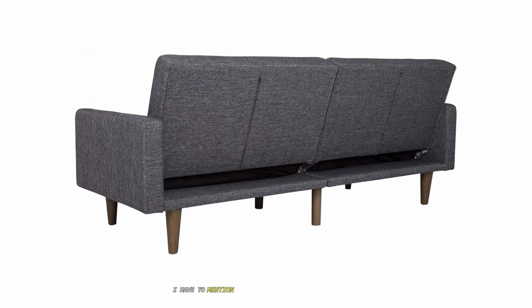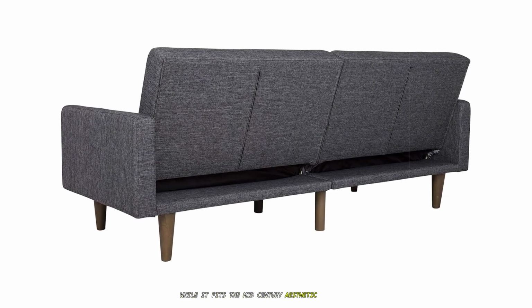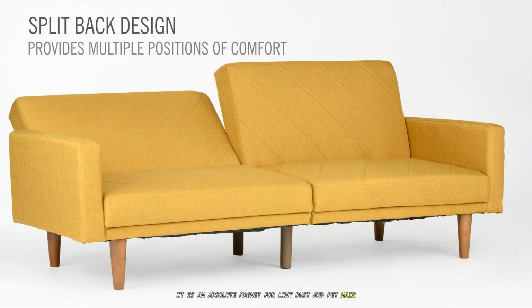Finally, I have to mention the linen blend fabric used on the Paxson. While it fits the mid-century aesthetic perfectly, it is an absolute magnet for lint, dust, and pet hair.